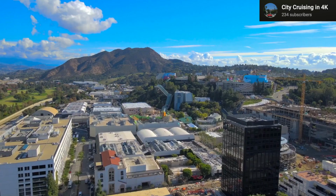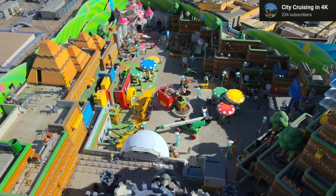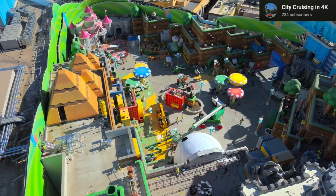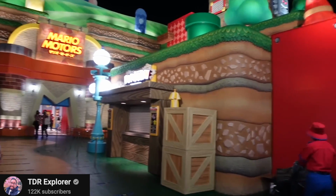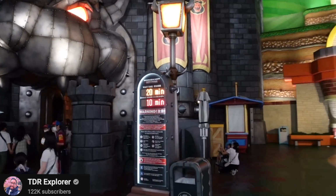Shout out to YouTube channel City Cruising in 4K for capturing this awesome drone footage. This is probably the most in-depth look inside Super Nintendo World. From this bird's eye view, you can really see how much is packed into this land. Let's stop right here. On the bottom area of the screen in front of Bowser's Castle, you can see railing is set up for queuing on this entire level of the land. Our Super Nintendo World is more limited on space than in Japan. In Japan, you're able to explore Bowser's Castle and its surrounding areas.